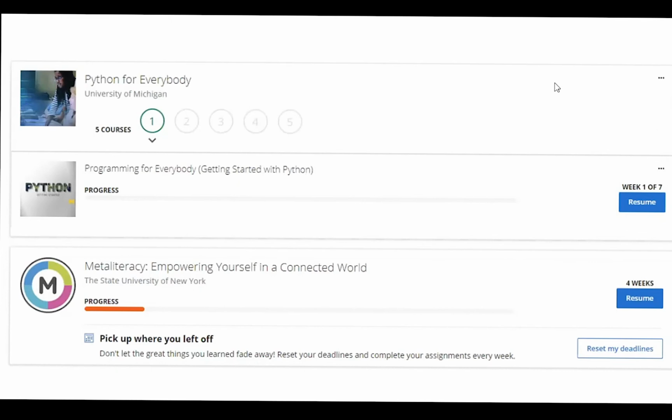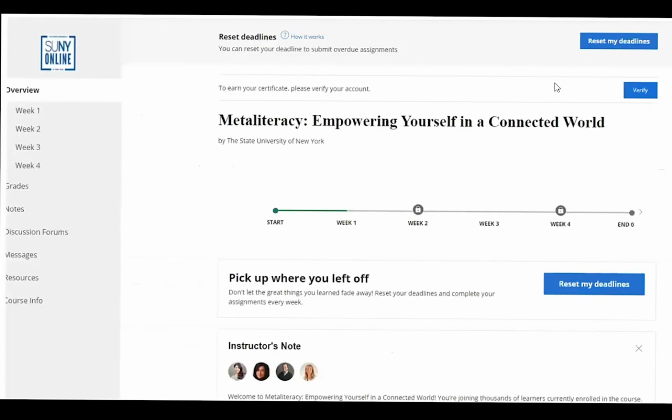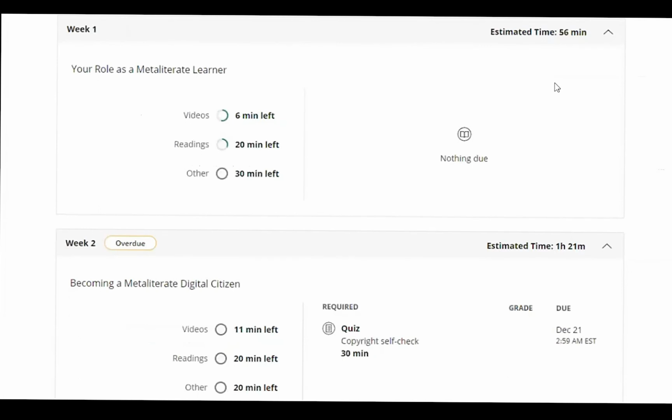Okay. So we're going to click into a course. So this is what it looks like when you click into an enrolled course. It will show you the title as well as a progress bar. You'll have an instructor's note. If you scroll down, it will give you a week by week breakdown of the work that you have. All of these things are clickable. So if you wanted to see the videos for week 1, you would just click where it says videos, and it will bring you to those videos. And you'll see again, it has the time breakdowns. And you don't necessarily have to do things in order, but it is recommended that you do the materials, so the videos, readings, and other, before you do any graded work.